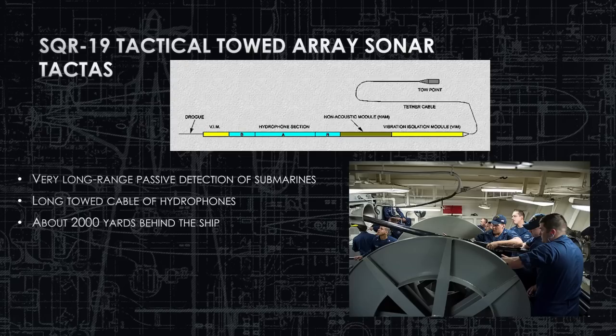So keep in mind, if you see these ships in the middle of the Pacific or middle of the Atlantic, you don't have to worry about just running into that ship. You don't want to be running behind that ship for at least a mile, because you could end up scooping up this towed array and damaging it. That's happened before. Some Russian submarines have picked up surface ship towed arrays on their rudder, and that turns into a mess.